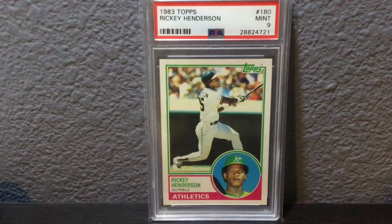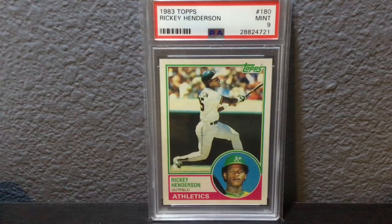This first card here is a card for my new kind of 3-decade project that I'm working on for Hall of Famers. And it's a 1983 Topps Rickey Henderson in a mint 9. Beautiful card here. It's a 3rd-year Rickey, I guess 4th-year Rickey technically, 80, 81, 82, and this is 83. But beautiful card. Excited about what I'm doing there.